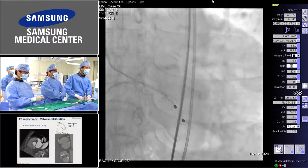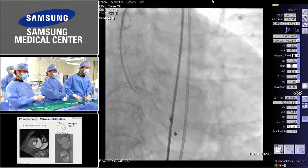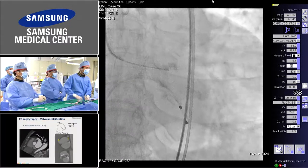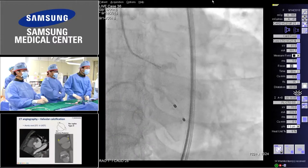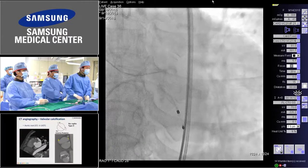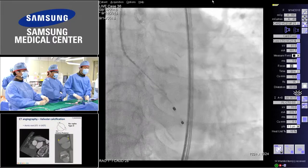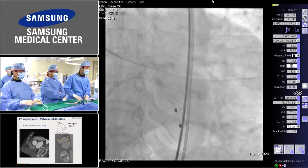Well, usually for the bicuspid valve, we try for a higher implantation. Right. May I ask why you selected the Sapien 3 in these cases, particularly in the type 0 bicuspid valve? Well, mostly because of the horizontal angle of the valve, so it's easier to control the direction of the valve with the Sapien 3.